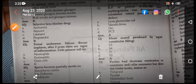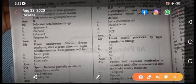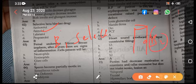So which drug is safe in asthma? The answer is atenolol. Beta 1 selective blockers are safe, because in the respiratory tree we have beta 2 receptors, and this is a beta 1 blocker. So it can be used in the asthmatic patient.